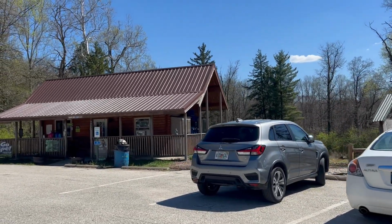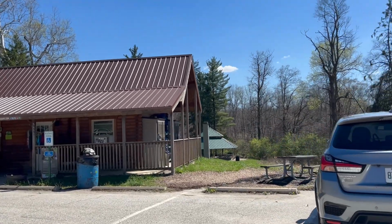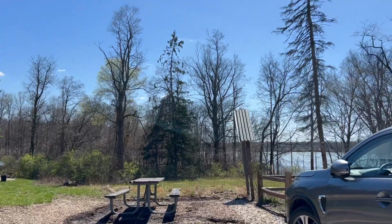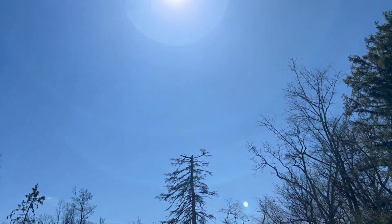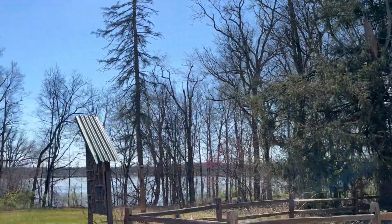Here's the Go Ape zip line by the Earth Discovery Center. Again, they won't be operating on Monday. Behind it is a nice open grassy field and lots of space to spread out and have a great view.